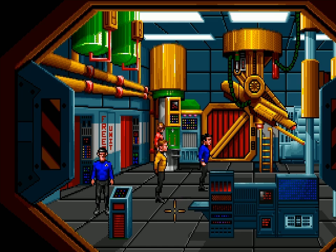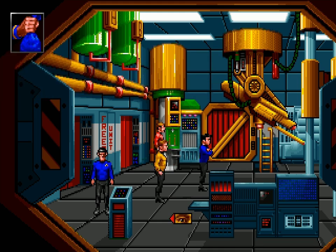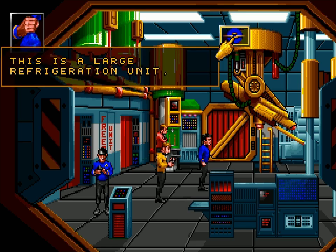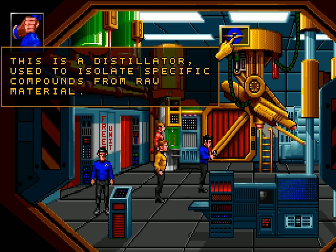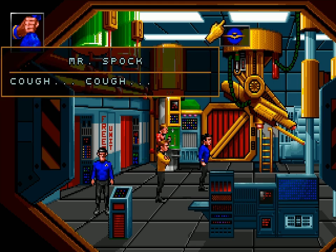And another interesting looking room. This is a research lab with lots of expensive equipment. I guess this may be where they were investigating the Ouroboros virus. This is a large refrigeration unit. This is a research lab. This is a distillator used to isolate specific compounds from raw material. Interesting.